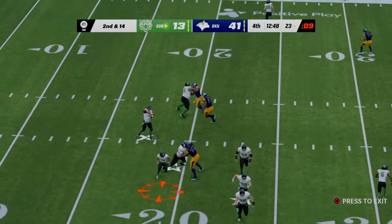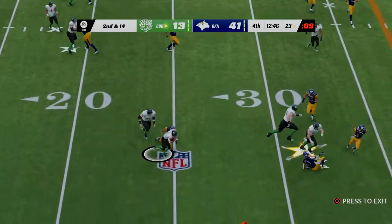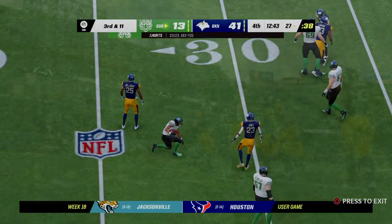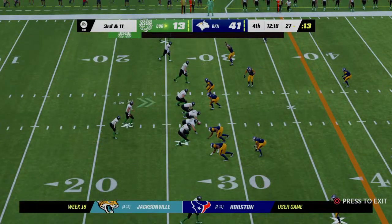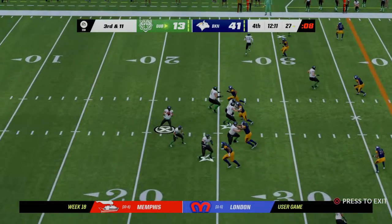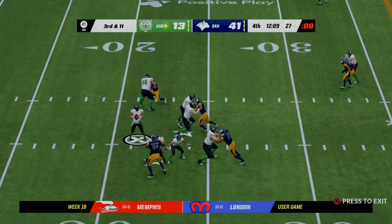2nd and 14. Sets up the screen to Lewis. A good job defensively to hold that to 4 yards, and now it's 3rd down. They're backed up here. Tough spot, needing 11 yards to pick up the first. On 3rd down, he'll drop to throw.